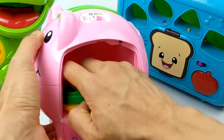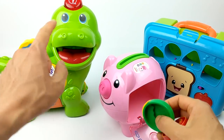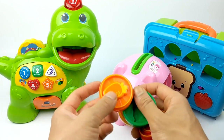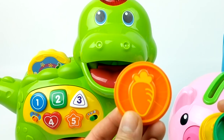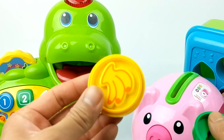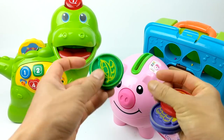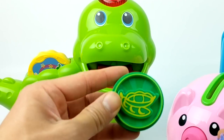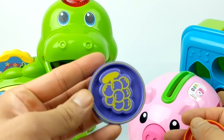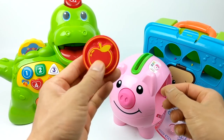What do we have here? It looks like dinosaur food for our dinosaur friend. Let's see what we have. Here's an orange carrot. A yellow banana. Green peas. So yummy. Purple grapes and red apple.